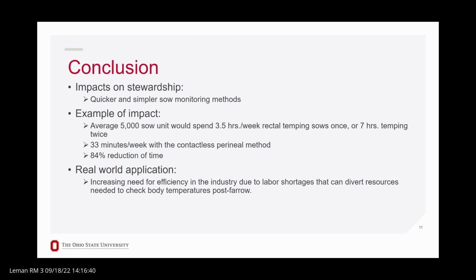So in conclusion, this study has major impacts on stewardship. Quicker and simpler sow monitoring methods can be implemented by using an infrared contactless thermometer. To have an example of the impact that the infrared thermometers can make on a sow farm, if I were to temperature a 5,000 head sow farm one time per week, I would be spending 3.5 hours a week rectal temping sows. And if I did this at 24 hours and 48 hours, I would be spending about 7 hours a week rectal temping sows. With the contactless perennial method, I would be spending 33 minutes a week or 66 minutes a week.